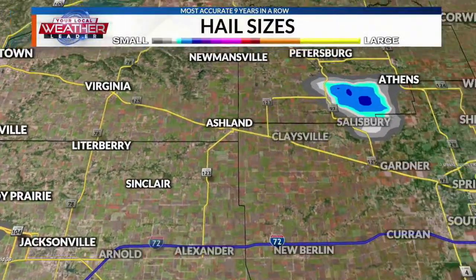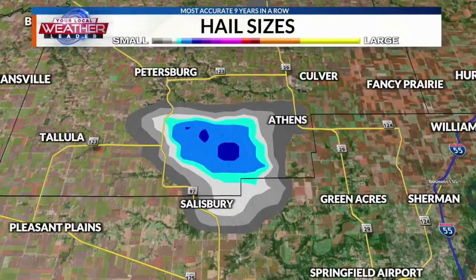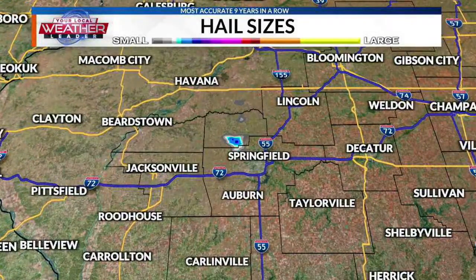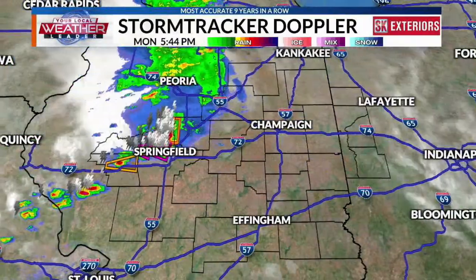the hail remains an issue with the tornado warned storm right just to the north of Salisbury, very close now, just off to the west of Athens, and that's also where the tornado warning is too. So that's where the large hail is. Again, you can kind of see it's on the northwestern edge of the Springfield metro area, just outside of the Sangamon County area, and we're going to continue to see how these ones progress here.